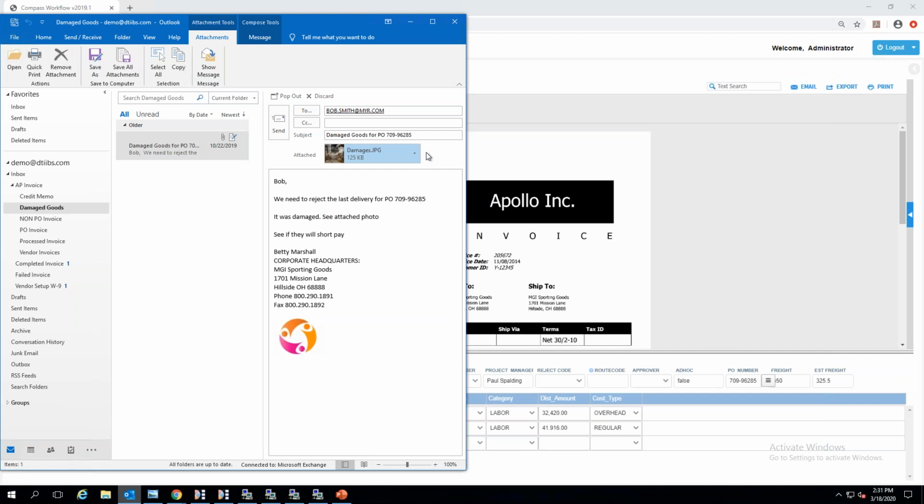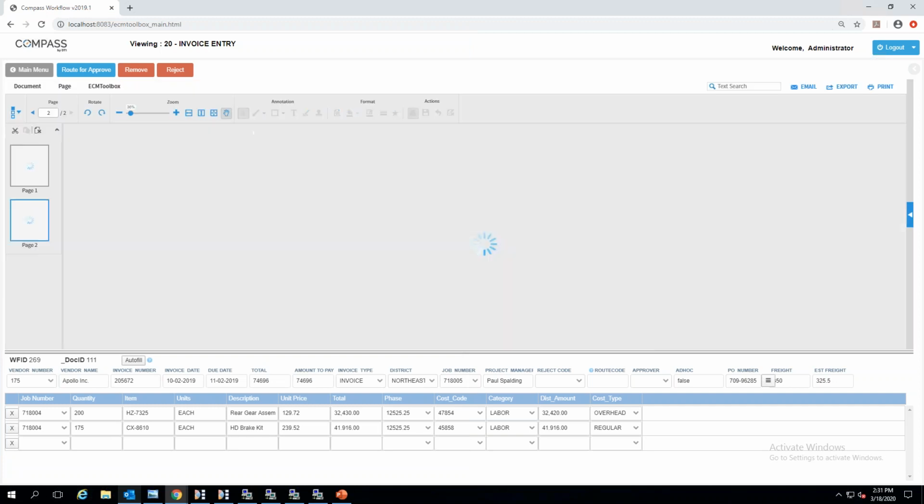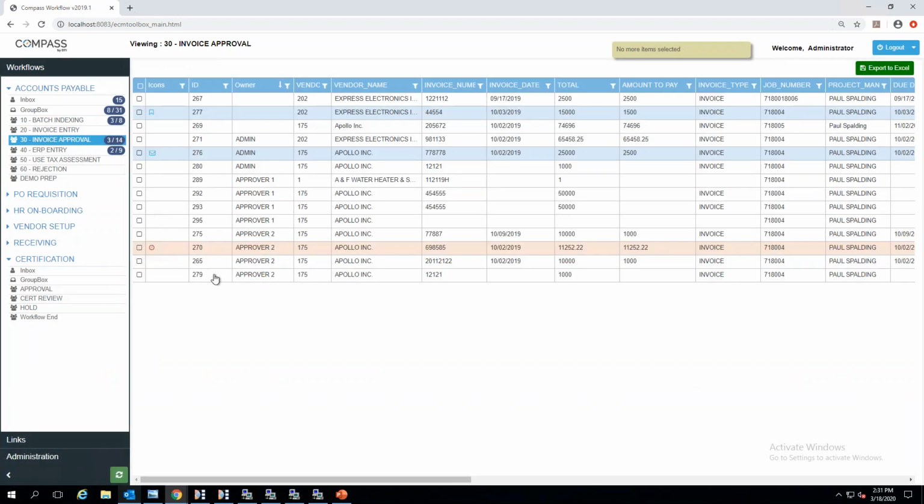So what we want to make sure is, as this routes through the process, we need to have this evidentiary information along with this. So I'm able to take this information and drag it to the document here. And so now we not only have the original invoice, but we also have the information to support that. So now we can route this out for approval. And now in the approval process, the approver is going to get this and see that there's information that needs to be processed here.